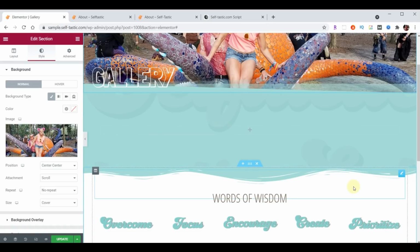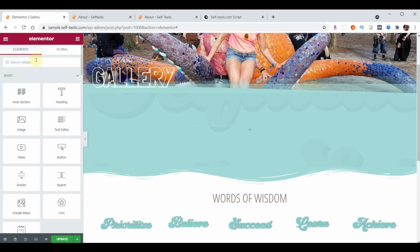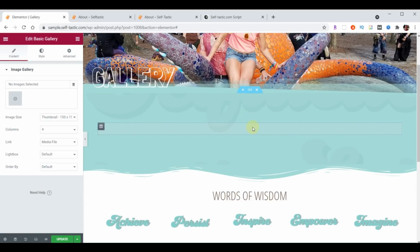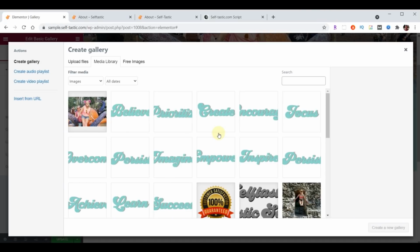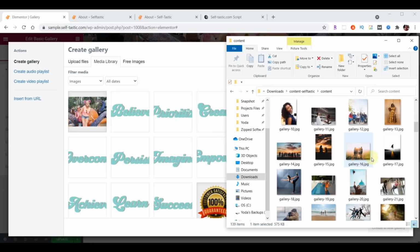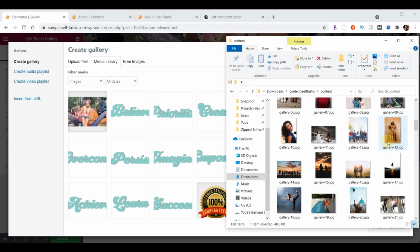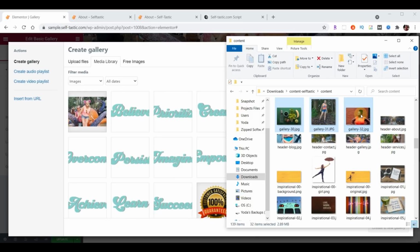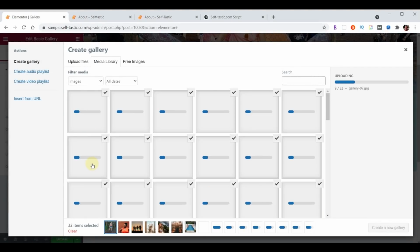And the first thing I'm going to do is show you the free gallery. So we'll come up here, type in gallery. And there's the basic gallery. Drag that in. Now we want to add pictures to the gallery. We need to go back to our content folder. And here's our gallery pictures. We'll choose that one. Hold down Shift. And choose that one so they're all selected. We'll drag them all over at once. And let them all load at the same time.